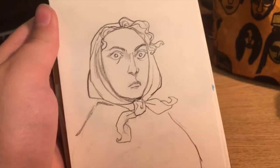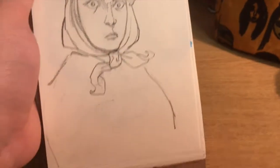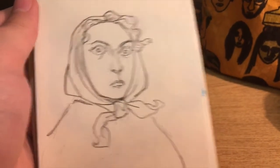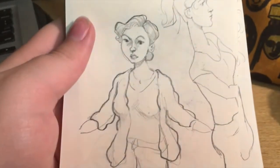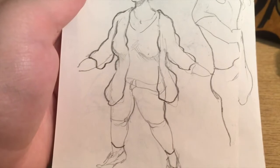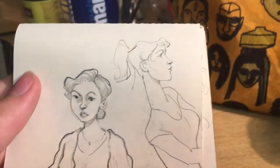This reminds me of a babushka, but it's not. It's just some lady with a cloth tied around her head. She looks very shocked. That looks like it was my outfit for one day, but I'm super short in this drawing, which I'm not actually that short. It's not to scale. This is an angular, simple drawing of a lady.